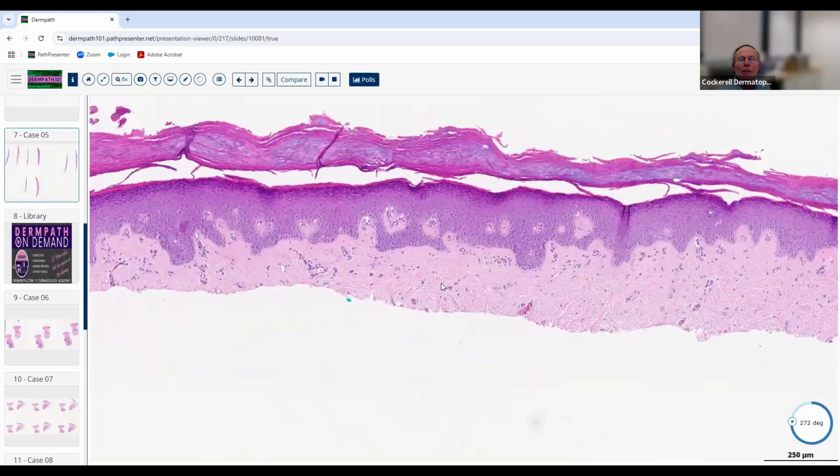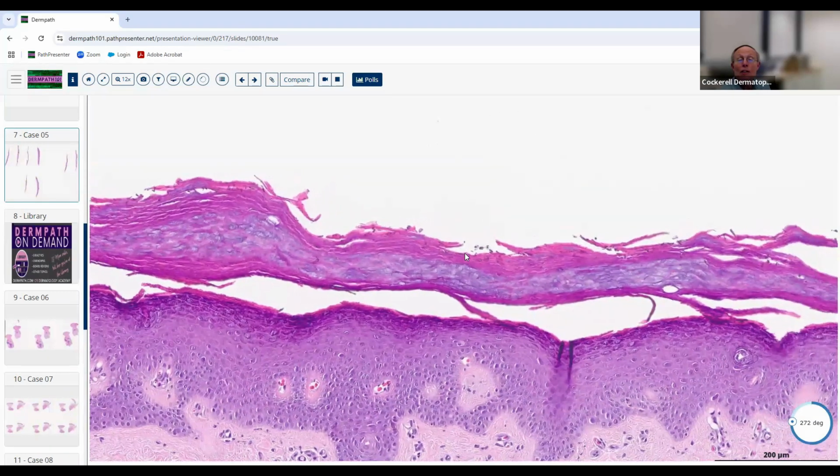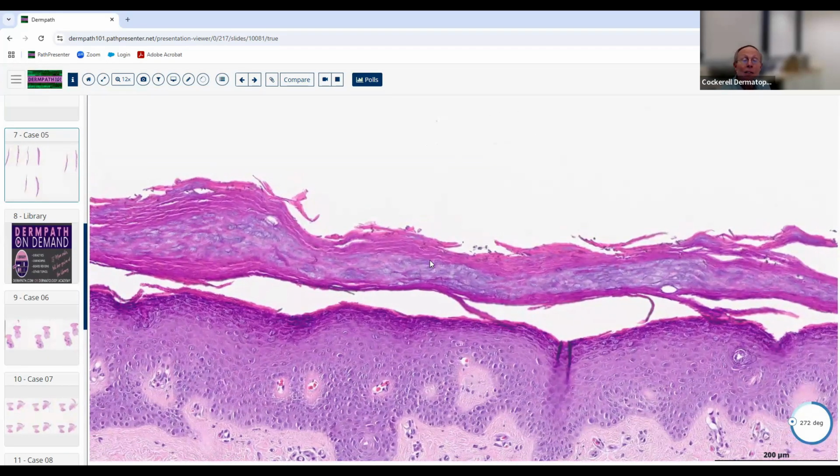Let's look at a little higher magnification and see if we see anything else. And as we look, we start seeing there's something dark in the cornified layer. So there is some kind of pigmentary abnormality here. Is this a tattoo pigment? Some patients get exposed to silver nitrate and they get a black discoloration in the upper part of the stratum corneum here. Well, this doesn't really look like that.